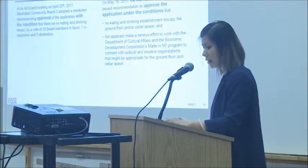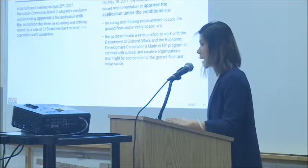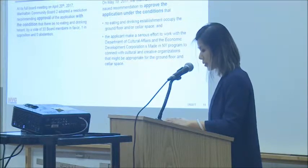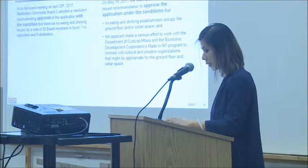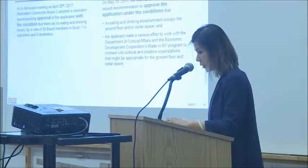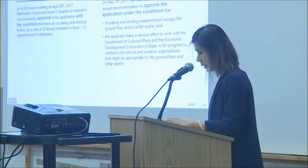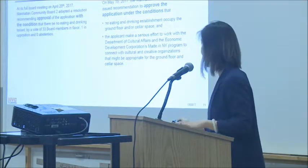On May 19, 2017, the Manhattan Borough President issued a recommendation to approve the application under the condition that no eating and drinking establishment occupy the ground floor and cellar space, and under the condition that the applicant make a serious effort to work with the Department of Cultural Affairs and EDC's Made in New York program to connect with cultural and creative organizations of the subject.